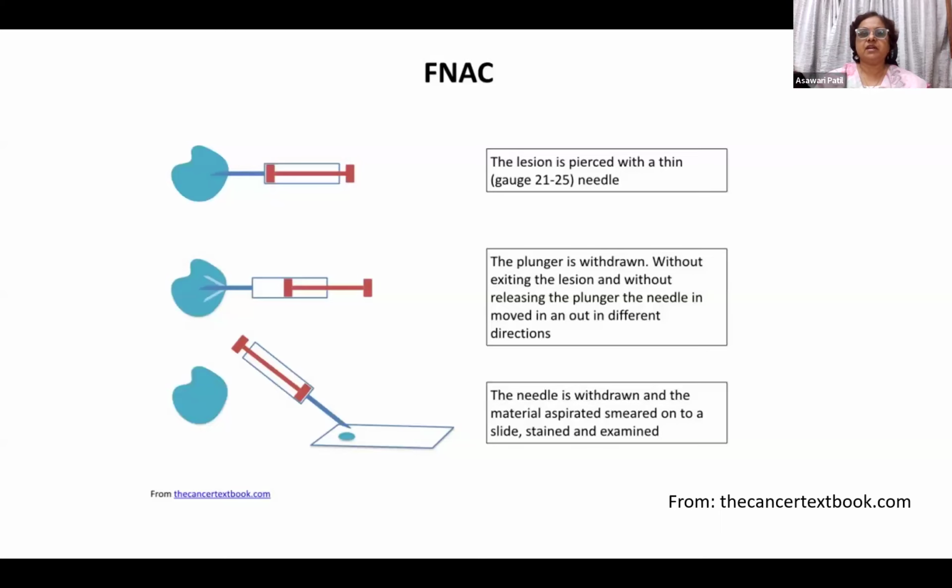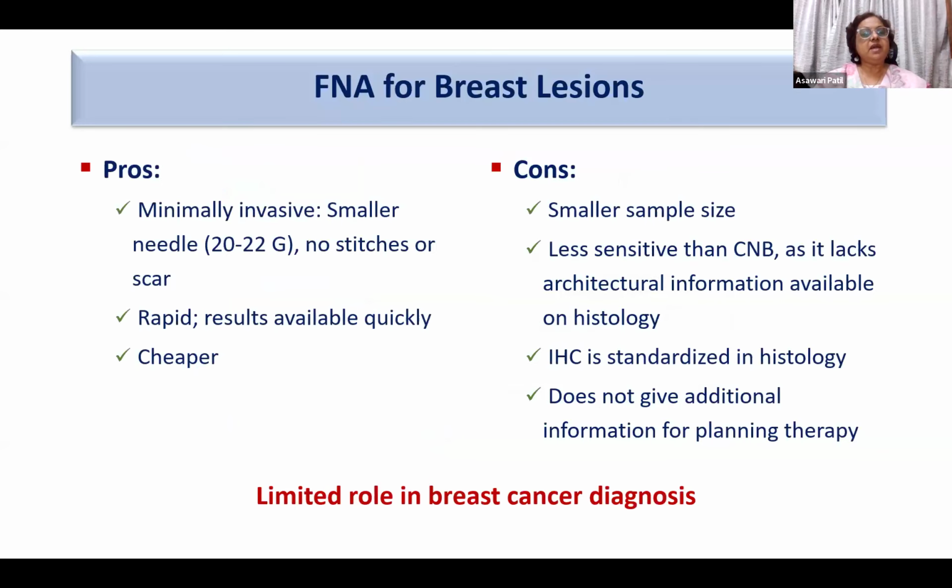We know the technique used in FNAC, where we use a 21 to 25 gauge needle with a syringe and aspirate the material. There are many important advantages: it is minimally invasive, it is rapid, the results are quickly available, it is cheaper, it can be done on an OPD basis, and most of the time, when done by an experienced person, the results are good. There are also many disadvantages. One is the smaller sample size. It is less sensitive than core needle biopsy because it lacks architectural information. In the diagnosis of breast lesions, architectural information is very important, which we will see subsequently in various cases.